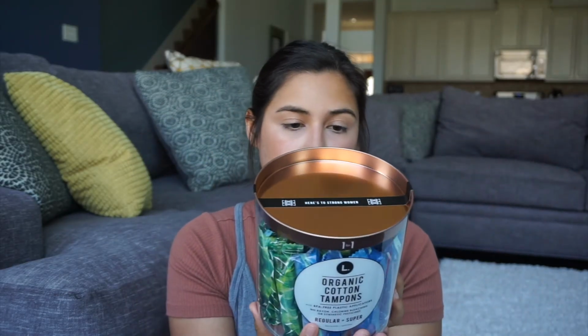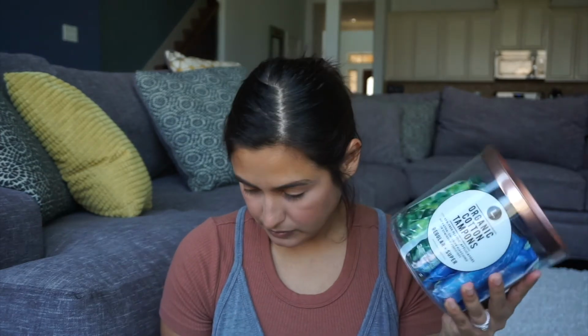Let me see. But yes, with these, if you don't know, when you're wearing tampons, you do want to change them every 4 hours. I think even more often, right? Especially if you got to use the restroom. But there is something called toxic shock syndrome that people get from leaving tampons in too long. So if that's something you're not aware of, now you know, you're not supposed to keep them in for that long. You're supposed to be changing them out very frequently.